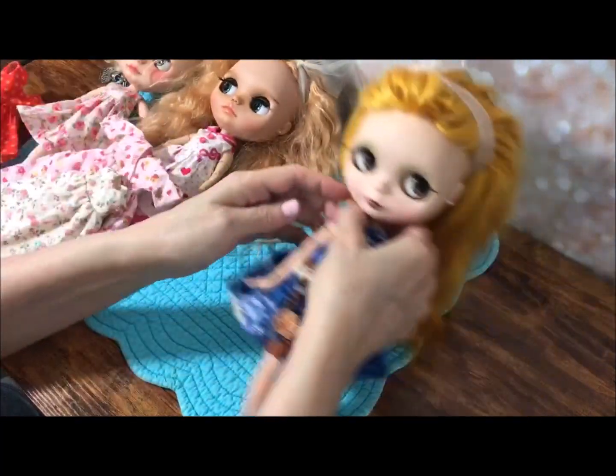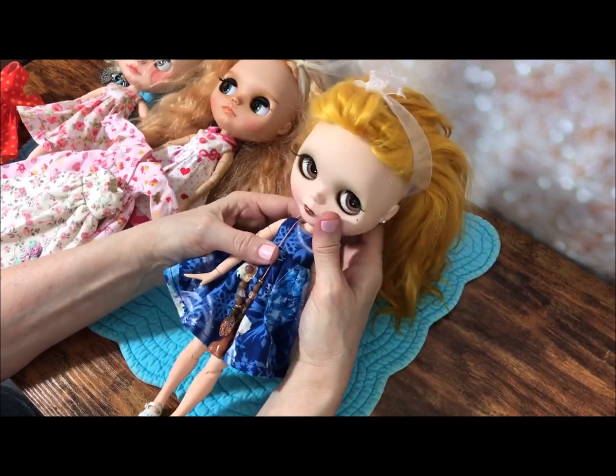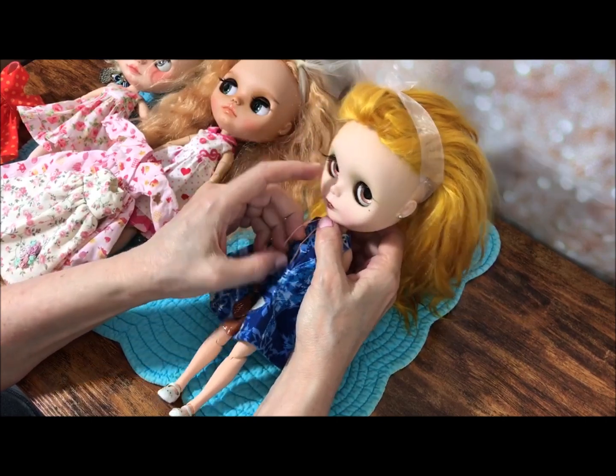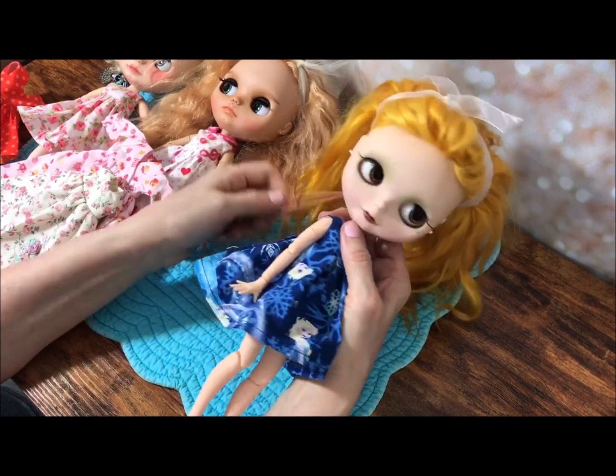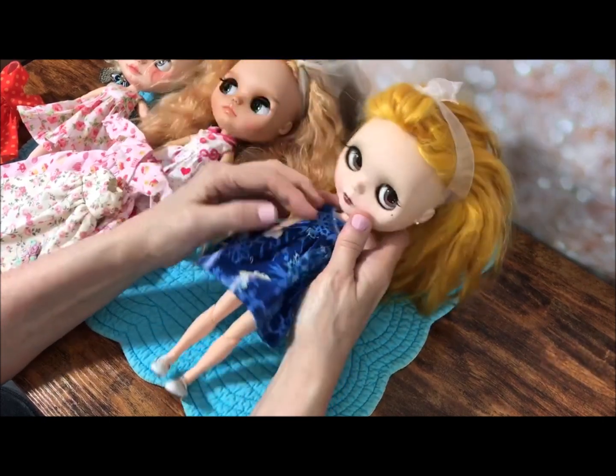So in fact, this doll is a doll that I purchased from somebody in a Facebook group, and I was told that something was off with her a little bit. In fact, she had very weird hair. It was just this greasy mess, and so I put a new scalp on her.